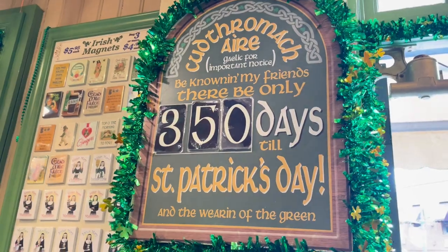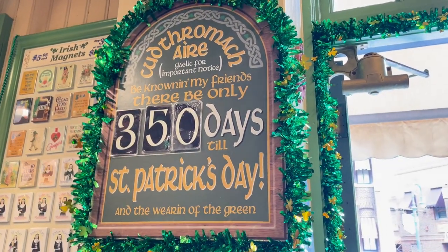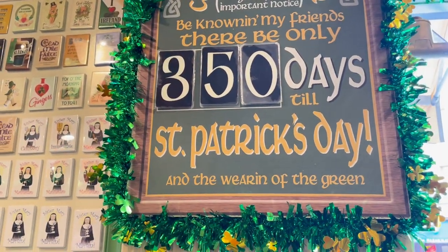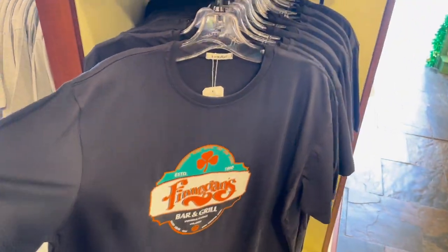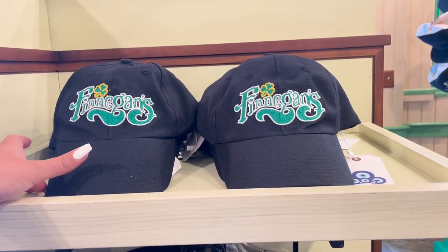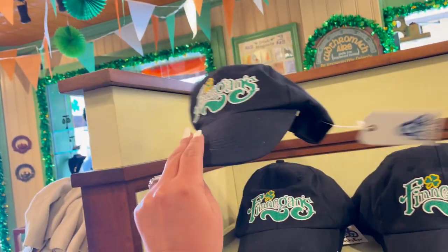They also have this sign here that tells you how many days you have left until St. Patrick's Day, which we just had St. Patrick's Day in March, but looks like 350 more days until St. Patrick's Day. And we actually have these t-shirts here, these Finnegan t-shirts. Looks like they have some new hats. Seth has it's either gray or beige hat with the Finnegan's logo on it. Looks like they've updated the hat just a bit.